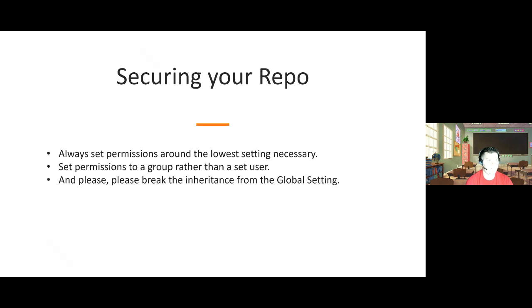Set permissions to a group rather than a set user. A lot of organizations, and I'm guilty of it at times, like to set permissions at the user level. That makes maintaining this a lot more difficult. We can create groups within Azure DevOps, so we just add users to the groups and those permissions automatically take hold. We don't have to go through and add custom policies and permissions around their account.